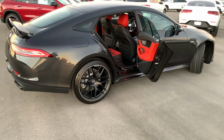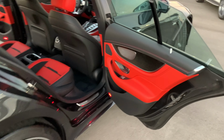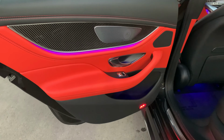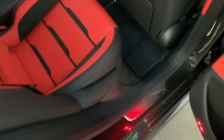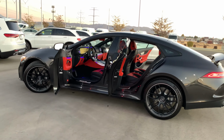It looks very, very menacing as well from this perspective. Love this leather, feels very good. But on the black, you have the red contrast stitching. The rear seats feel like bucket seats. You have two cup holders at the center, some storage, and a ton of USB accessories right there. Also, you do have some storage behind each seat. I think it looks good, and I bet you guys will agree on that.